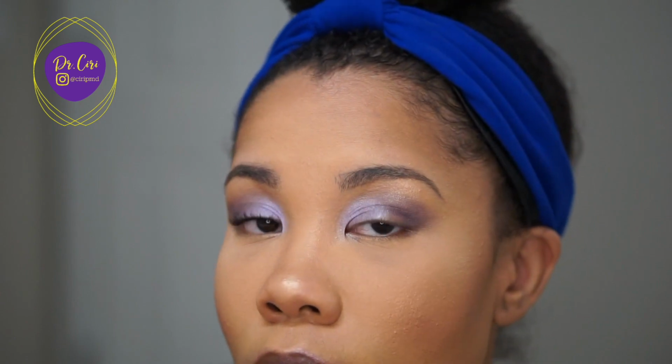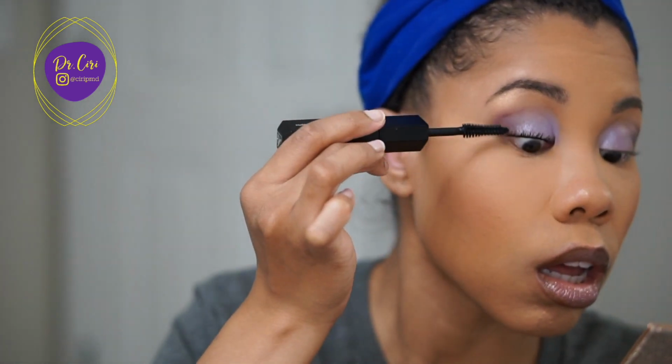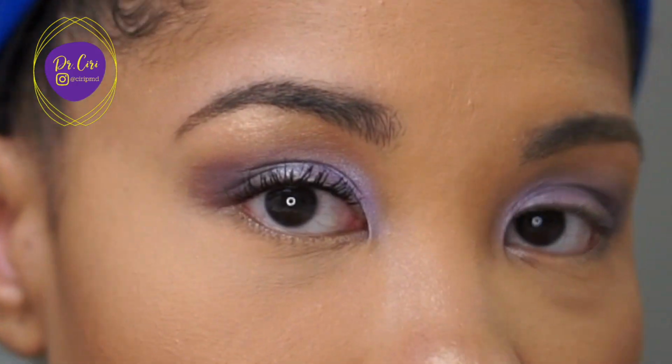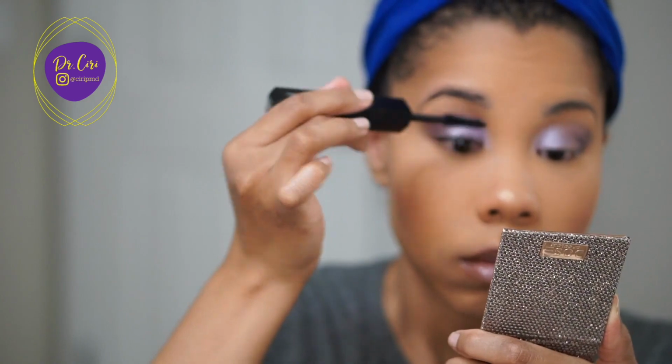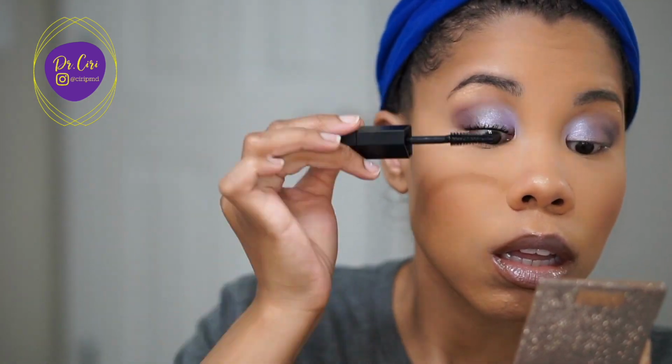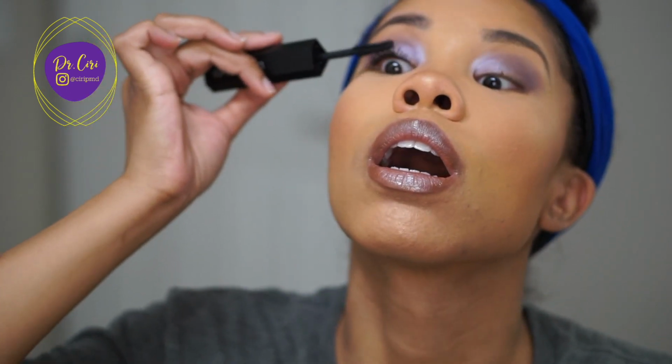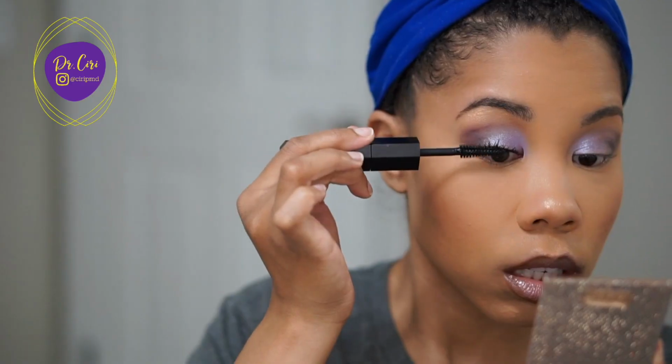And I have no lashes, so now let's switch to the volume side. See why she calls it legit lashes? All right, now let's see how the Fenty stands up against the Huda.